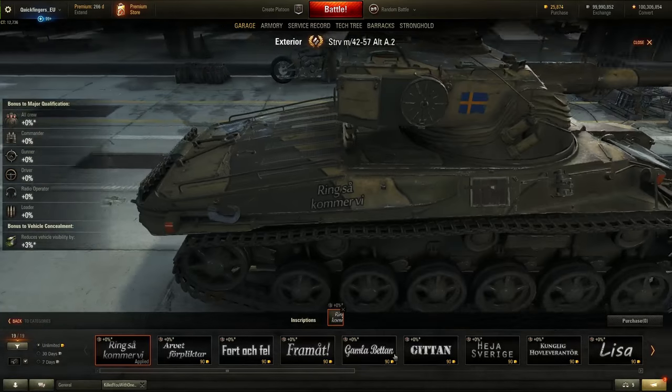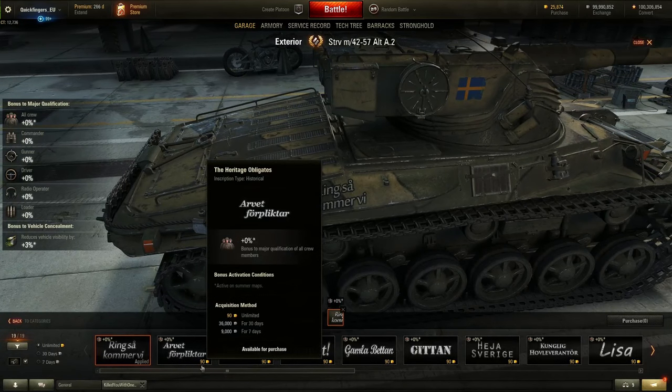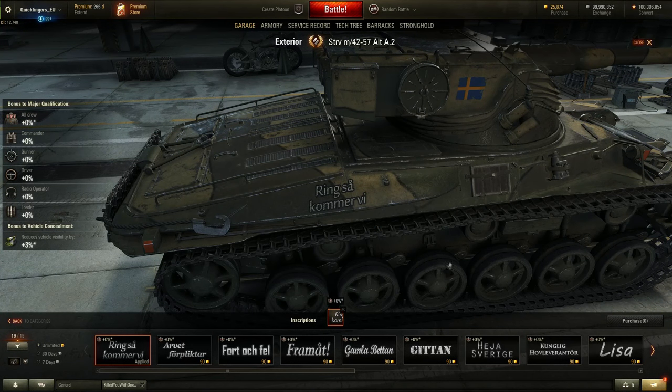There are also unique inscriptions only available for Swedish tanks. And so if you want to demonstrate your national pride and have Herjas Färja on the side of your tank, then this might be the vehicle to do so.